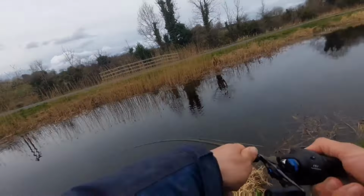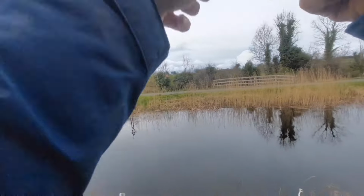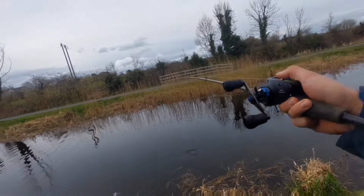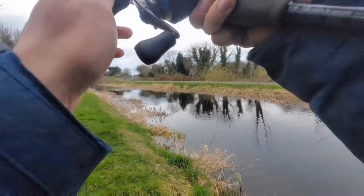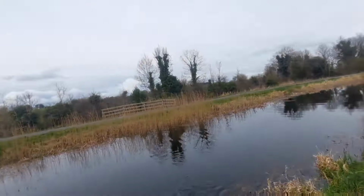I missed one. I got him. Hit it twice. Big fish. Oh my god. That's not a bad pike. Oh wow, some power in him. God, that was a great take. Must have felt the hooks the first time. That was a good pike. Big heading.